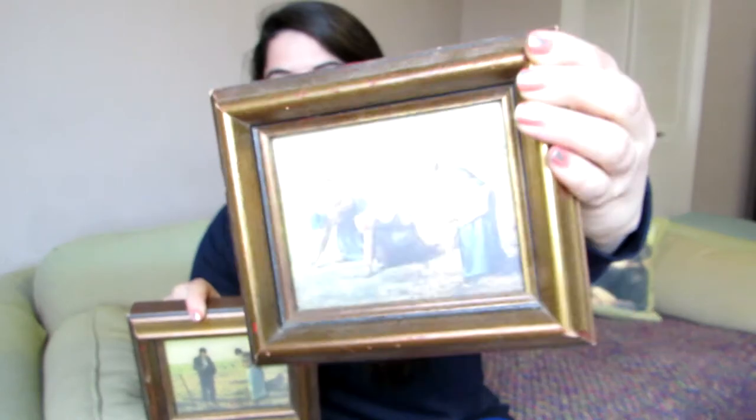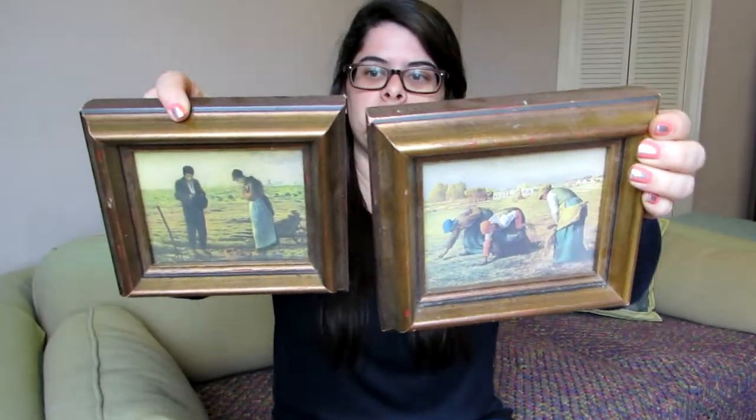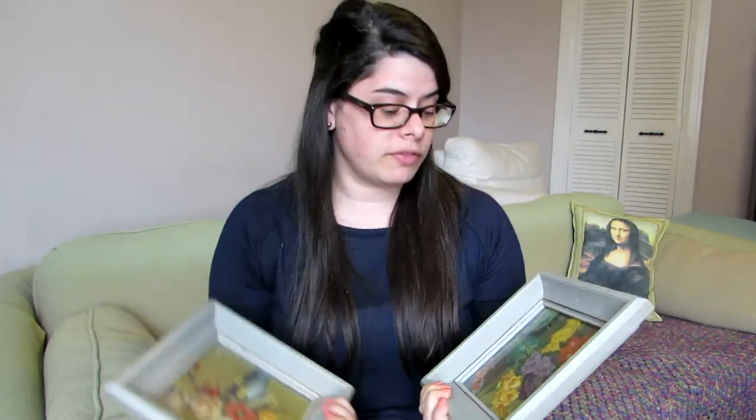And then I also found these two square ones that are kind of goldish. And again, I'm going to switch these pictures out. And then I found these larger ones. They're gray. I think I found these at an antique market, and the guy was trying to charge like $5 a piece. I managed to talk him down to 2 for $5, I believe. Pretty proud of myself for that deal. $5 for both of these.